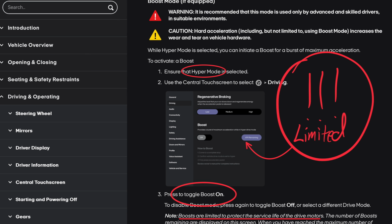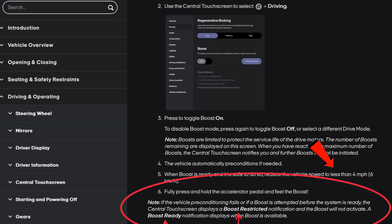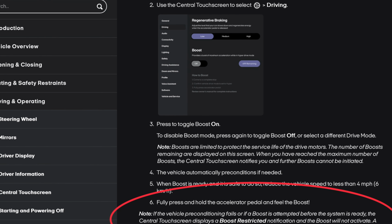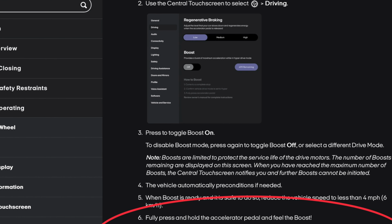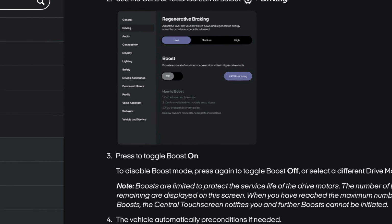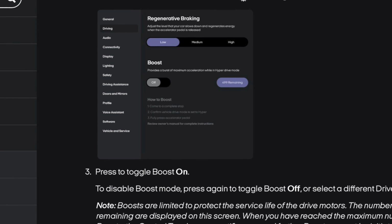Boosts are limited in number and frequency, and you're notified when they're available, and they cannot be available to you over 4 miles per hour. The vehicle will precondition to prepare for a boost, and if the precondition fails or a boost is attempted before the system is ready, a boost restricted notification displays, and it looks like we only get 500 boosts total. If so, maybe that performance upgrade isn't quite worth it. That's $3.60 per boost, on top of the fact that the number is limited, if indeed it is limited. But I don't think there's any other way to interpret the language in the manual.